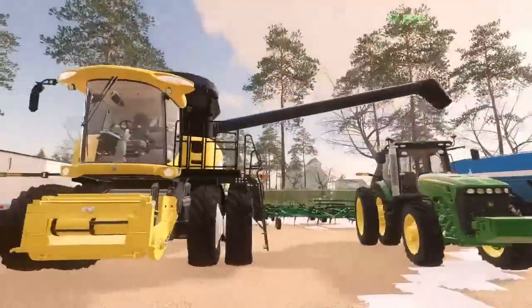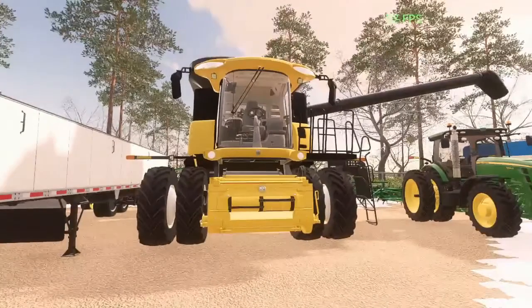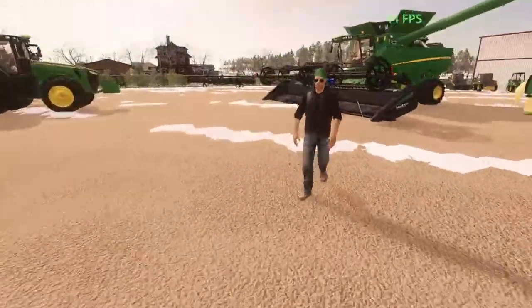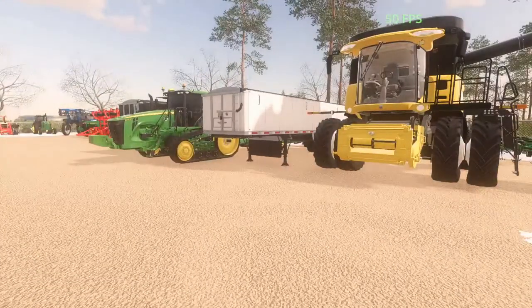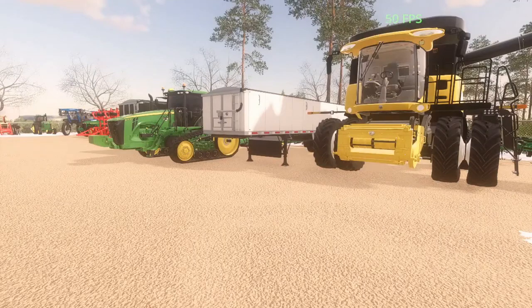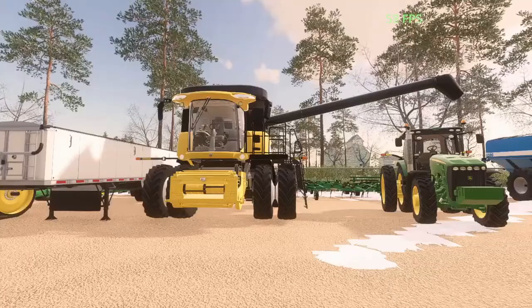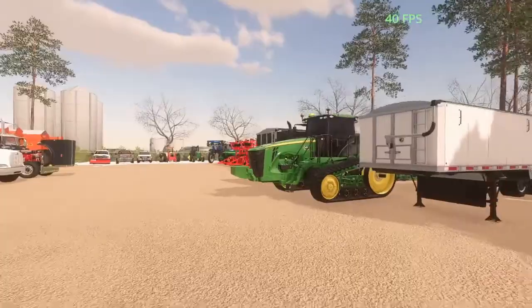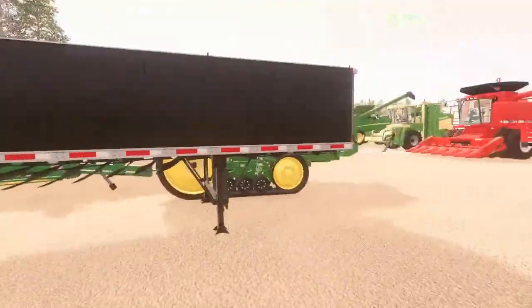Alright, we're on this New Holland, right? Yes, sir. I don't think we need this, Michael. No. I think we should go for the Deere. Yes, we should. Okay, starting the bidding off at $200,000. $200,000 for me. $200,000 going once, going twice. Sold to me for $200,000.